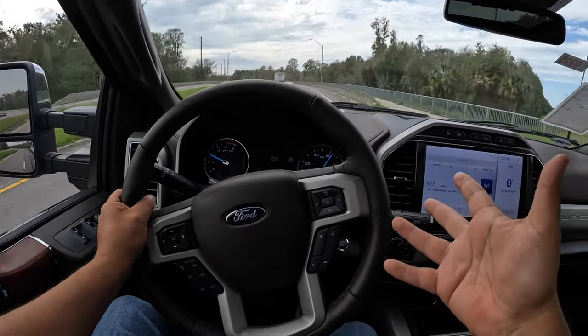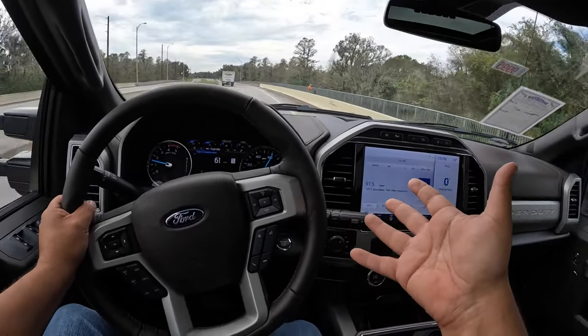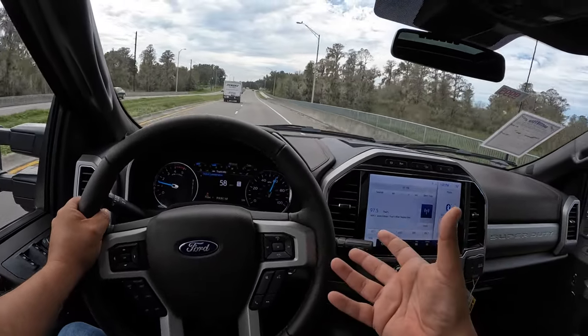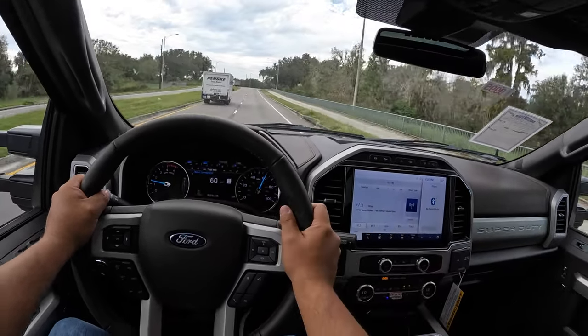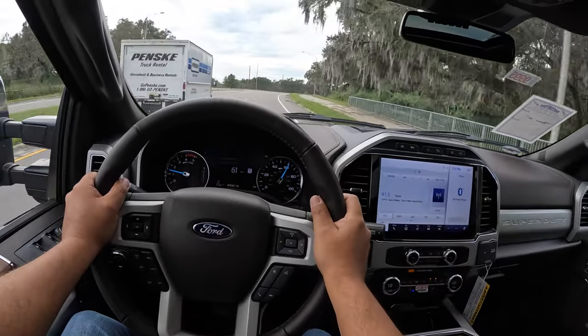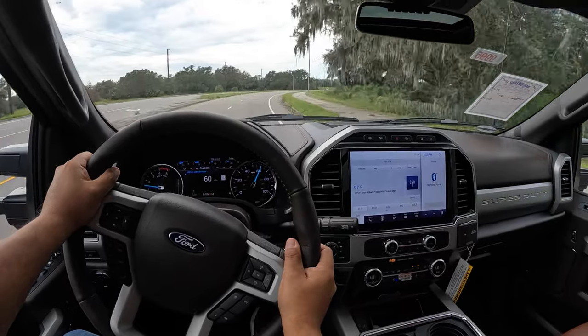As you can see, guys, very smooth riding. This is more like going about 60, 65, and still very smooth. Not a lot of wind noise. Not a lot of road noise from the tires. Pretty quiet ride. Quieter than... I have not driven a Super Duty in a little bit. I did do the 2022 Lariat model about a year ago.